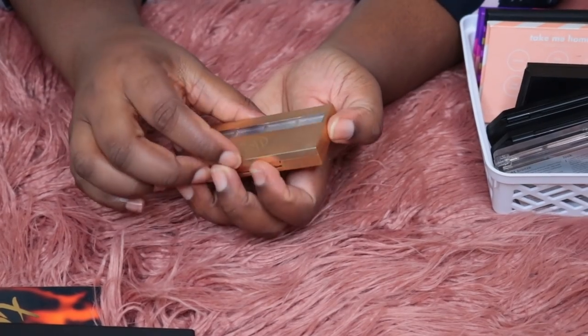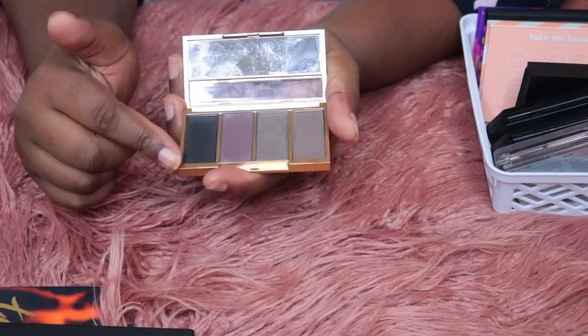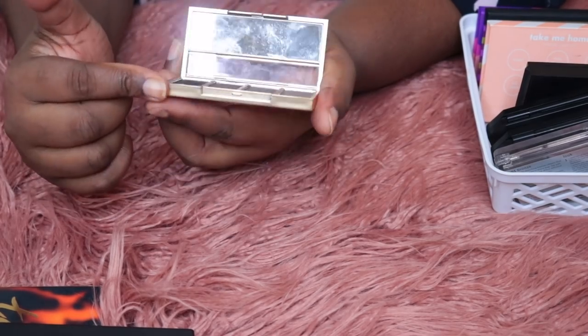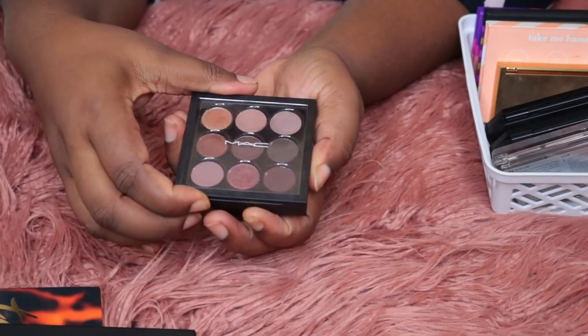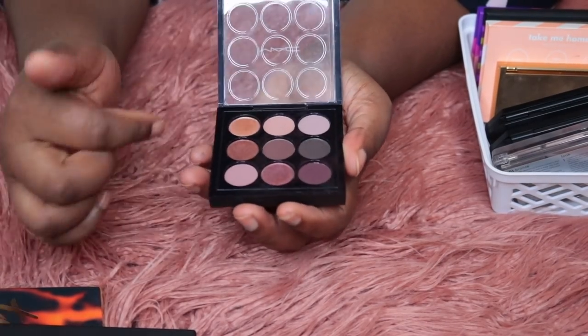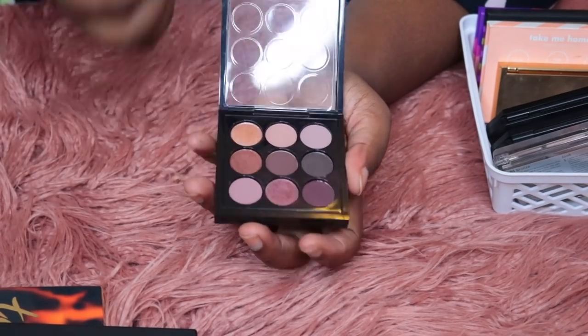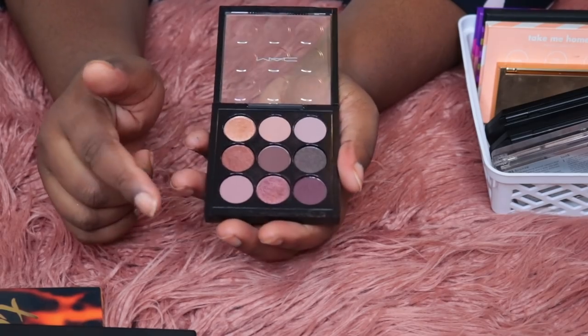I do have this 4-shade eyeshadow palette from Fifth Avenue by Kmart. This one is the Smoky. One of my first ever makeup purchases is this 9-pan eyeshadow palette. I've used it a handful of times. I found it really hard to work with. I don't know, it just wouldn't stick to my eye.